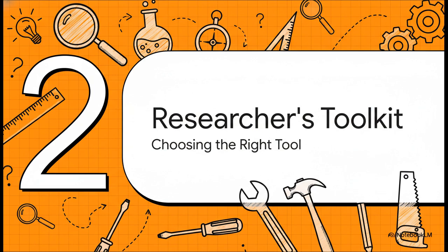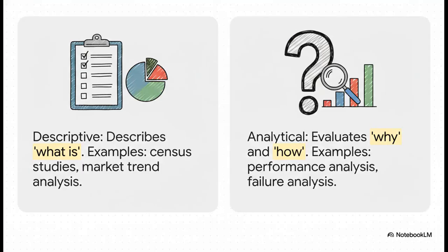Okay, so if research is this systematized effort, what do those systems actually look like? Well, this brings us to what I like to call the researcher's toolkit. Just think of these different research methods as specialized tools, where each one is designed for a very specific kind of job. For starters, you've got descriptive research. This tool just paints the picture. It tells you what is, like a national census or a report on market trends. But then you have analytical research, which takes that picture and asks why or how. It's the tool for digging into cause and effect.